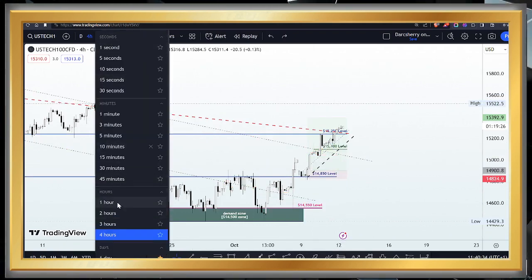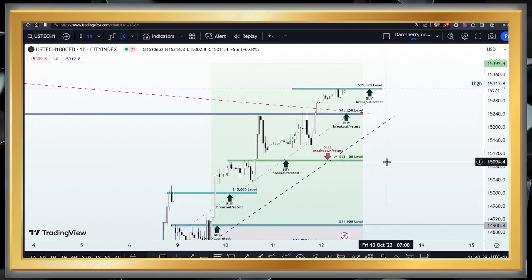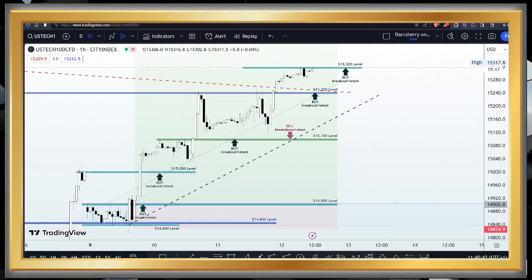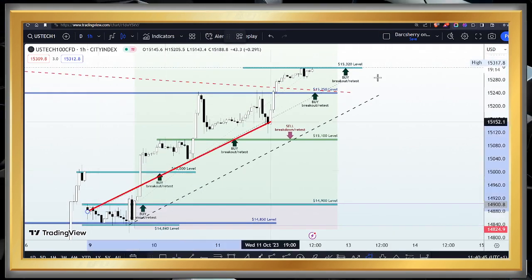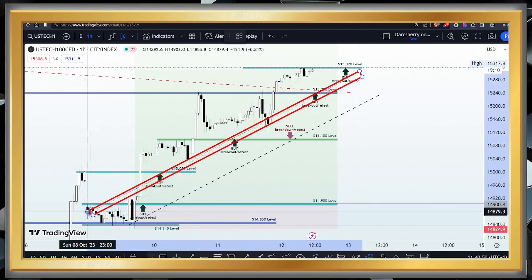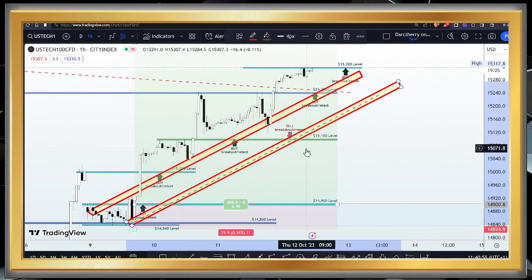Now, scaling down into the 1 hour time frame, things become a little bit much clearer. Since the beginning of this week, this is what we have been doing, buying this asset, and we have a couple of trend lines as well, which have been supporting this momentum. In fact, we have a couple of them right now. We have the major trend line and we have the temporary one. The major one is the thick dotted line on your screen, while the temporary one is the thin dotted line on your screen.